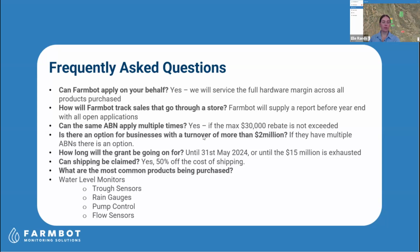Is there an option for businesses with a turnover of more than $2 million? If they have multiple ABNs, there is an option. You might be eligible with one of your other ABNs. I touched on before how long the grant's going for: until the 31st of May or until funds are exhausted. Shipping can be claimed at 50% off the shipping costs.